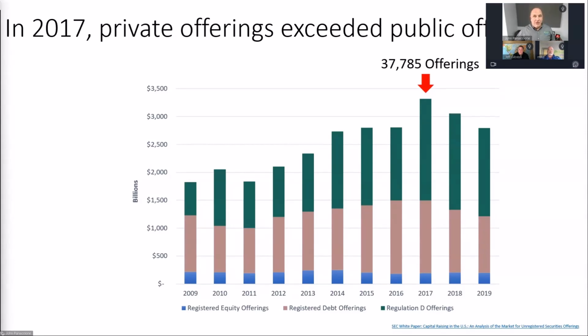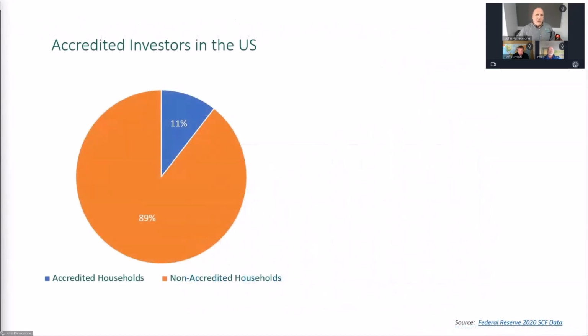This is what we read about in the headlines when companies go public, but it's a small portion of the amount of capital that's invested in this country. The private placement Reg D offering surpassed the public markets in 2017 and hasn't stopped since. Well, why is this important?